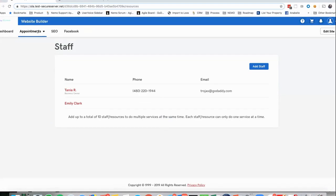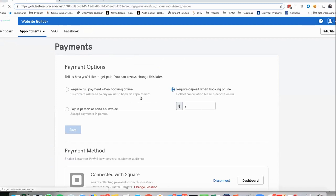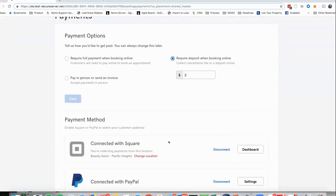The last item that I want to touch on is payments. So here's where you can choose the different payment options. In the example that I showed you with the checkout, I require a deposit, and as a test, it's a $2 deposit. You can choose whatever deposit. The service provider has a lot of flexibility in choosing whatever deposit that they want.